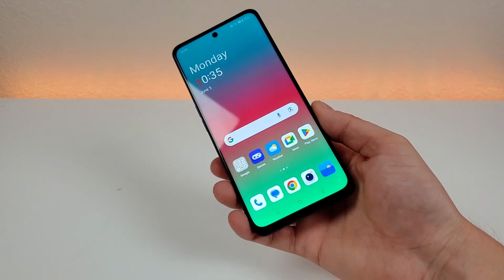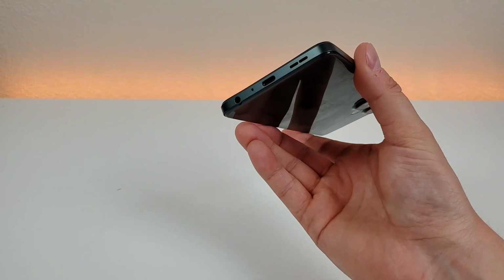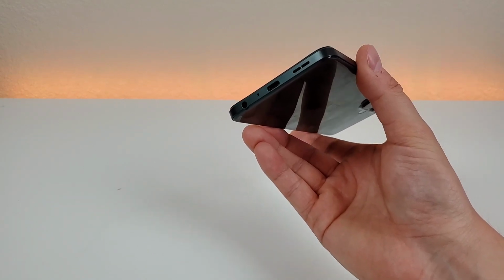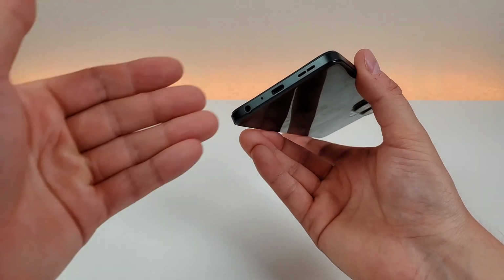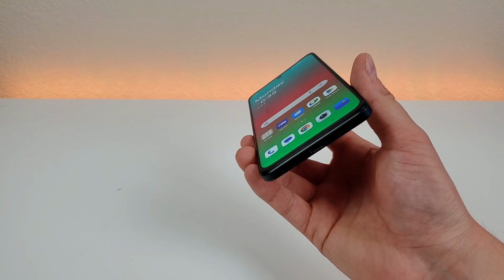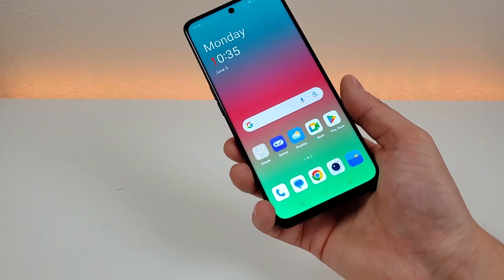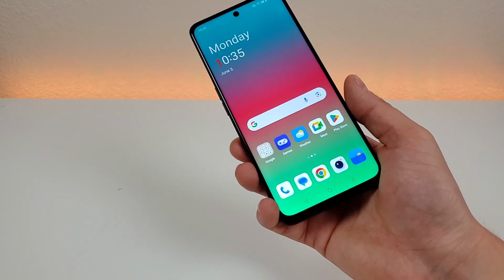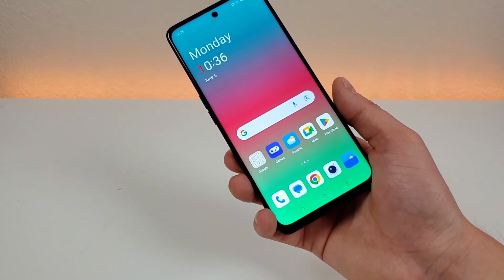Now moving on to the second thing I want to highlight here with this device, and that is that we are getting a 3.5mm headphone jack. Now at this point in 2023, we're seeing less and less devices featuring the traditional headphone jack, and the main reason why we don't really see headphone jacks too much anymore is because Bluetooth headphones are very popular. So many people don't really need to plug in their traditional wired headphones because they're not actually using that type of headphone with their device, and instead they're going wireless.